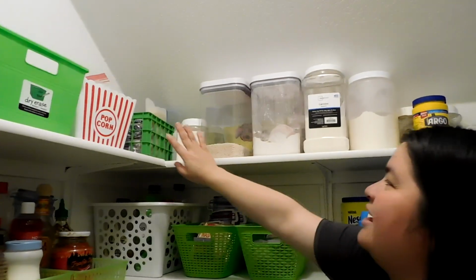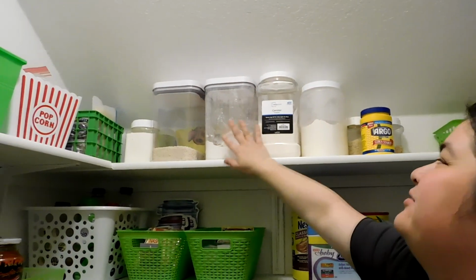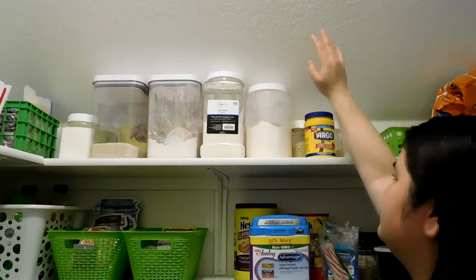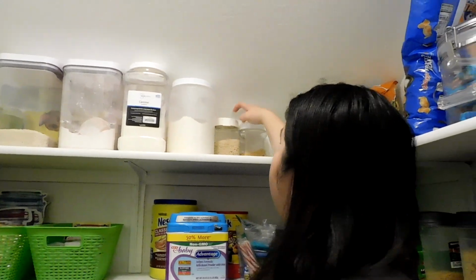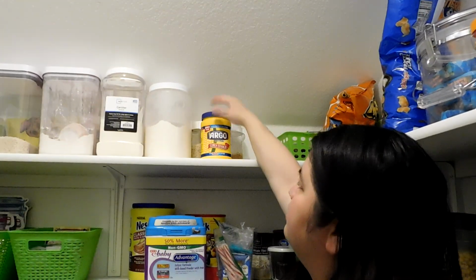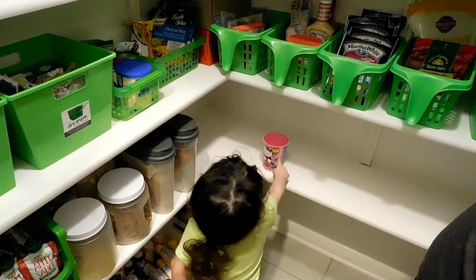Okay. And then we have our sugars, our rice, our flour. All-purpose flour, our bread flour. And this is our pancake mix. Then we have our breadings, which is regular breadcrumbs, and this is graham cracker. And then we have our cornstarch here. Then we have our chips.